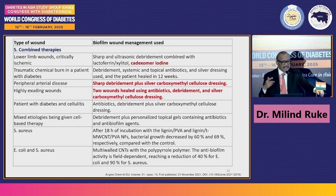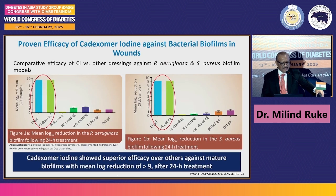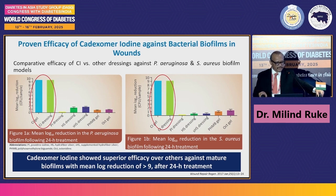So the other, very cost effective method, is sharp debridement plus silver carboxymethyl cellulose or silver, or you can use cadexomer iodine. This is the paper published where Staphylococcus and Pseudomonas, which are more common, had very good results with cadexomer iodine. You have to know how to use it. That is the most important, how to use the cadexomer iodine. So I had recommended to the company making the ointment about the difficulty of applying. Now they have the powders which can be used.